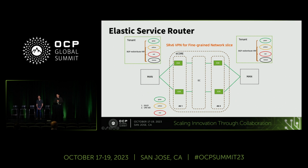Since the routes in the 3 VRFs have different VPN SIDs, the traffic going out from the ESR device will have different VPN SIDs encapsulated, which can be used to represent different service quality. Then the ECR device will do another SR-MPLS-based traffic engineering. This is the whole idea for us. For the total solution, we call it hierarchical traffic engineering.